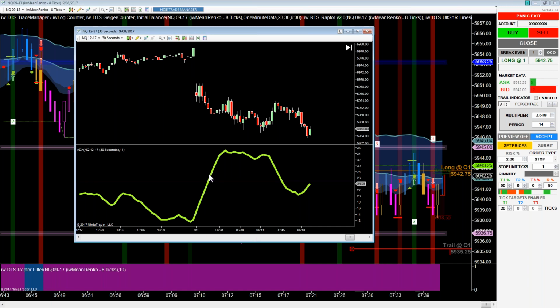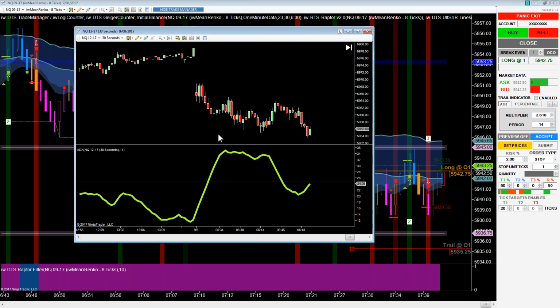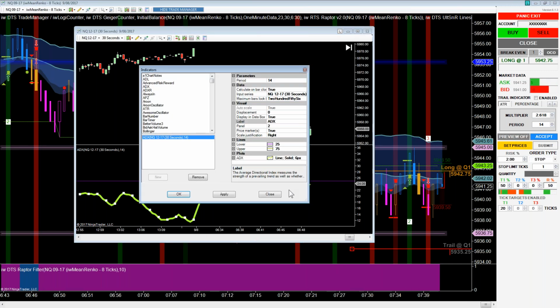And you can see, not bad. It did pick up a little bit of a trend through here. Again, remember, it is non-directional. The idea is if it's above 25, oh, Floyd uses 20. So here we'll change the parameters to Floyd's line.